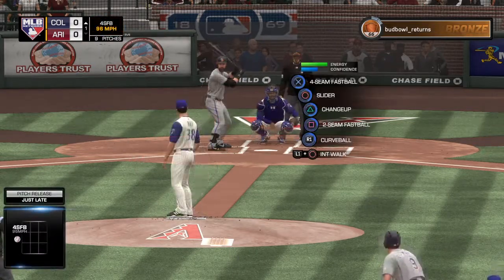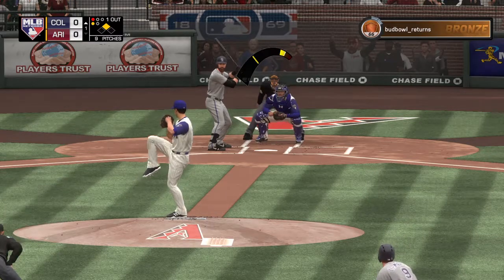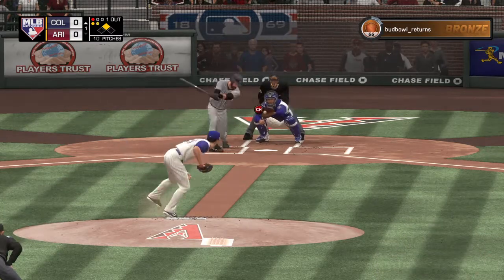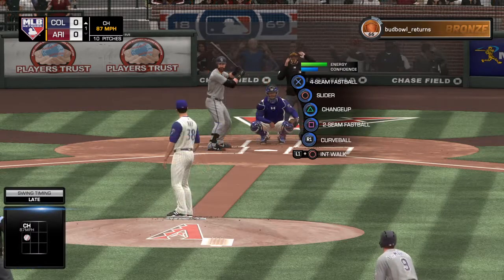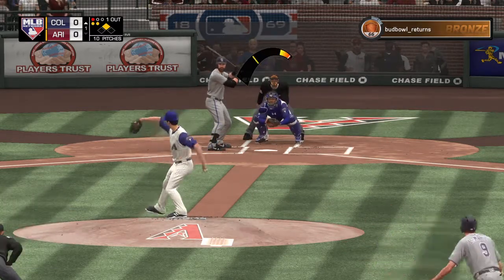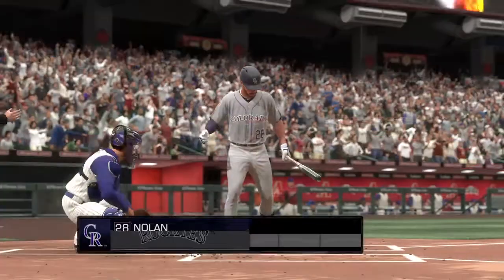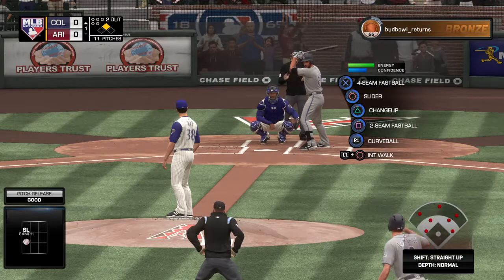Off the plate and in. It's a ball and a strike. That's not an easy pitch to do anything with, right? 96 miles an hour in on the hands. You almost have to be looking for that pitch to be able to do anything with that. And now a slider in there for a called third strike, and there are 2 gone now.